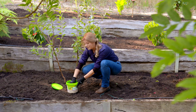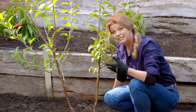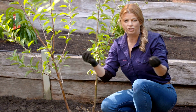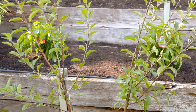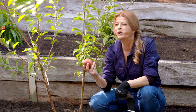And the controlled release fertiliser that's in there delivers nutrients to your plants as they need them over a period of about 5 months. So you know that you're giving your fruit trees everything they need to produce a delicious homegrown crop of fruit. And isn't that what it's all about? Munching on fresh fruit straight from your backyard, no matter how big it is. Delicious.